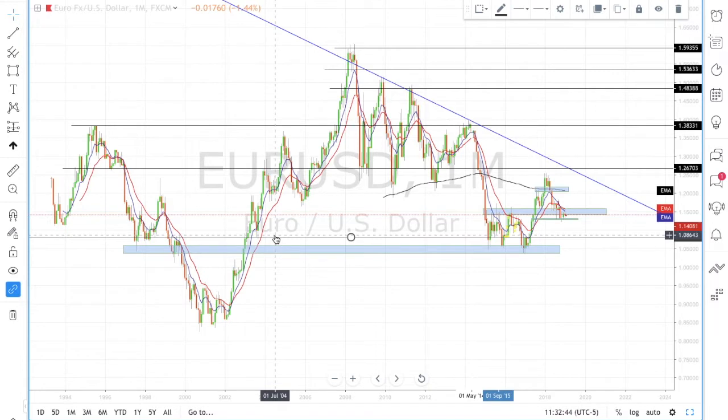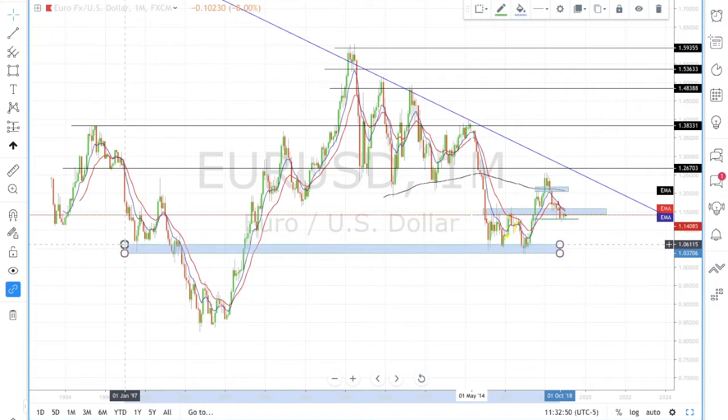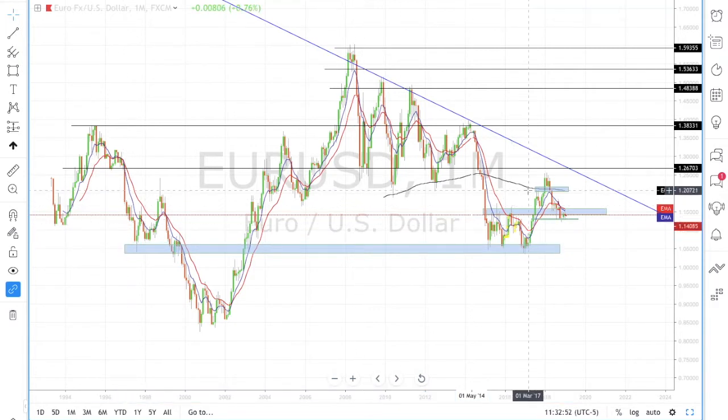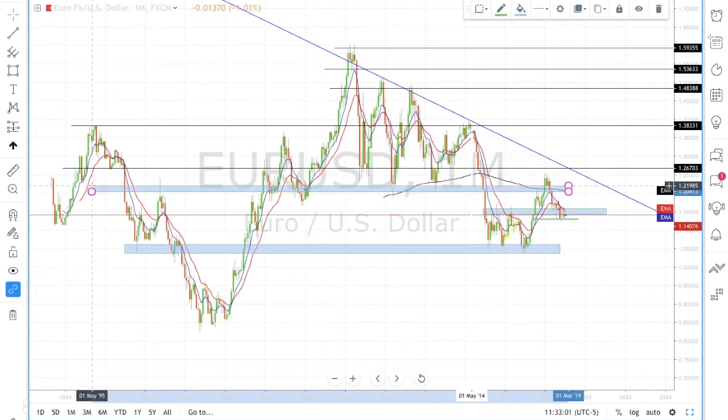So I'm actually going to delete this line. Now looking at it, the zone is just much more respected than the line. Also, guys, look at this zone that I drew a while back. Look at that. I didn't even know it was respected that much.